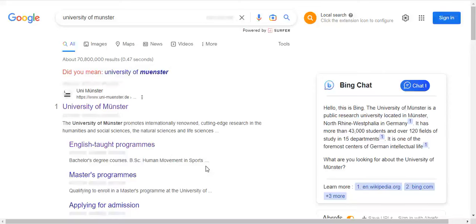Applying to this university is quite complicated. Their application portal is very complicated, and you can end up messing up or not choosing the right programs. So this is the university.